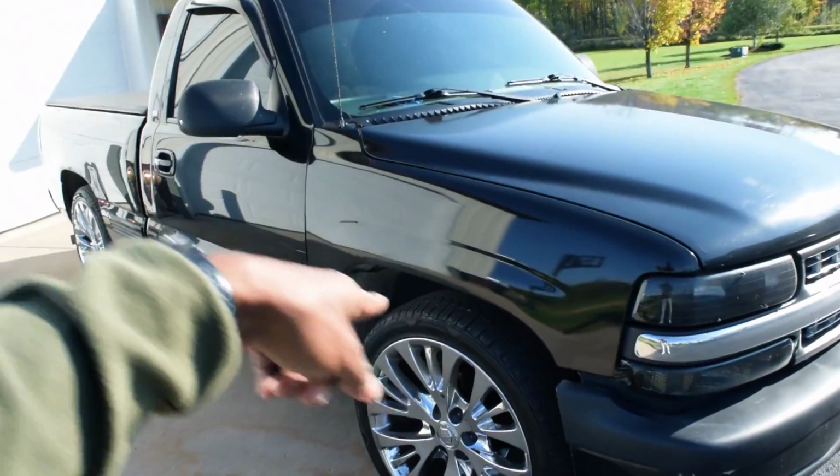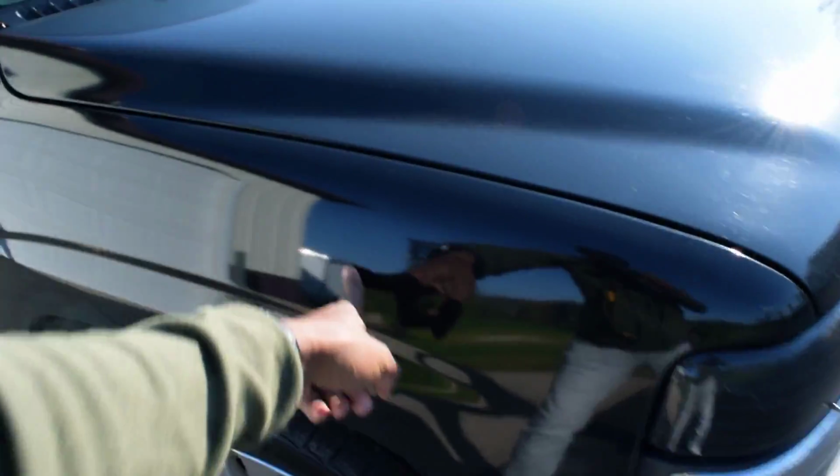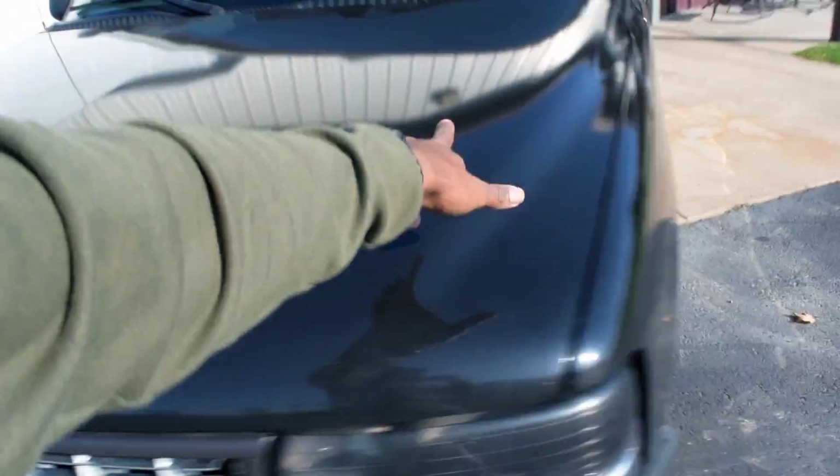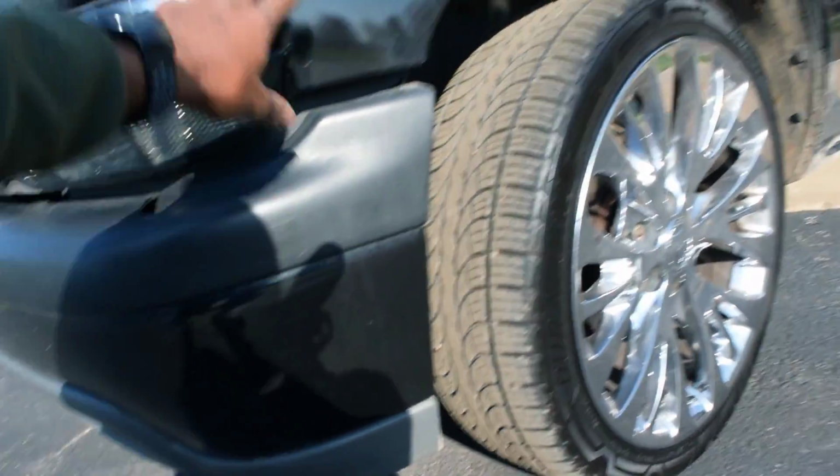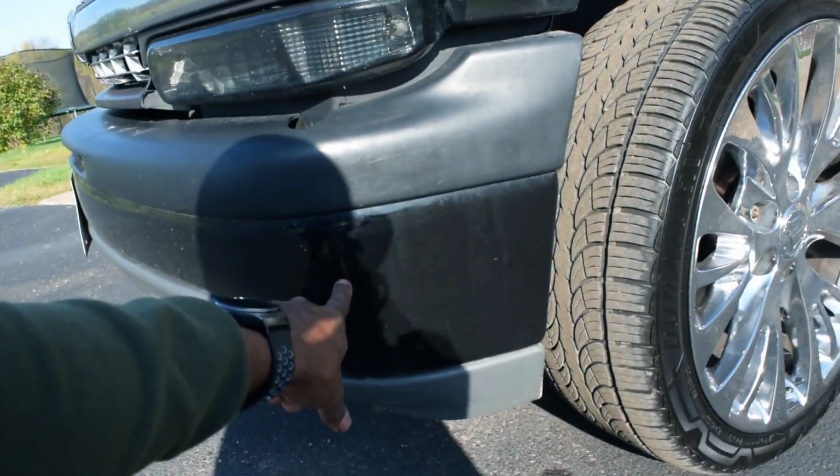So some people probably don't even notice on this truck, the whole front end of this truck has been wrapped. So black gloss vinyl from Avery, I wrapped the whole thing. I really wanted to see what the difference would be from the wrap vinyl to the original paint. So the whole front end has been wrapped. The bumper part has been wrapped. Because this was originally chrome.